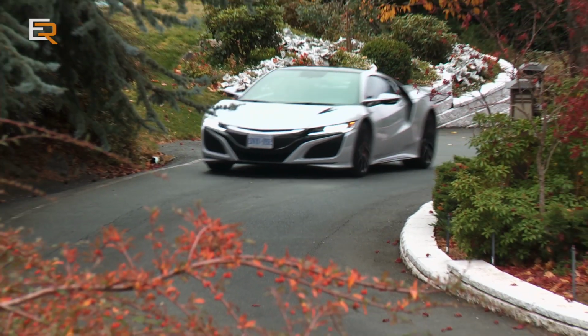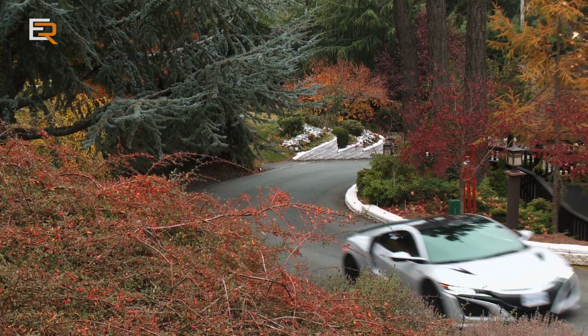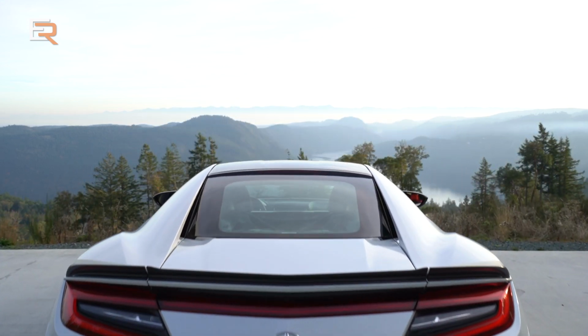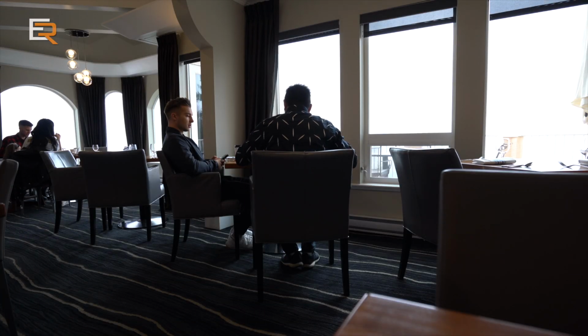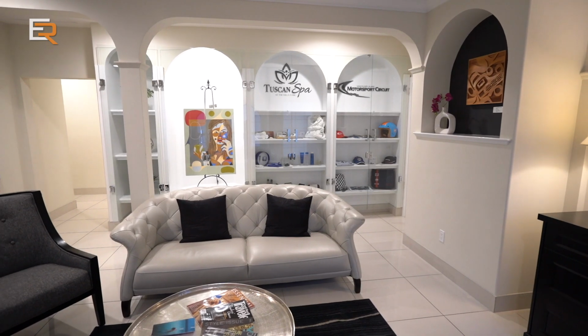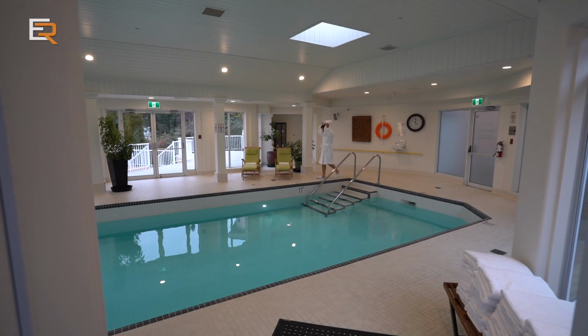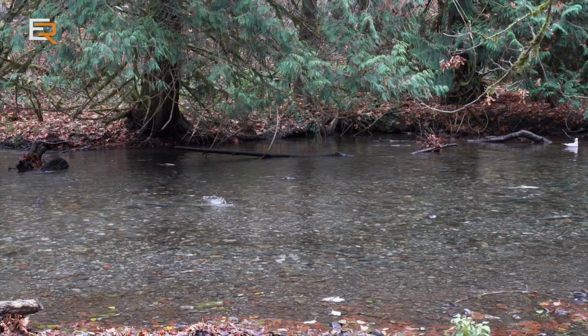Now this is a spectacular resort. Check out the vistas from this place on a clear day. It is absolutely gorgeous. You wake up in the morning, have your breakfast to this view. Yeah, pretty hard to beat. Then if you want to relax some more, they have a spa, they have a pool, and there's lots of other recreational activities close by.